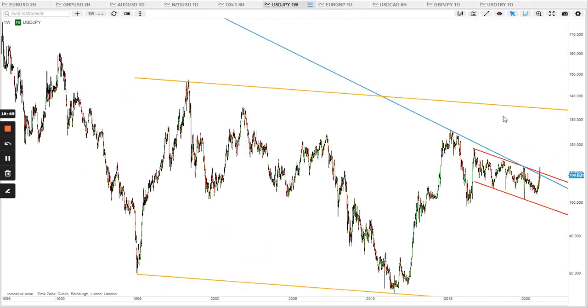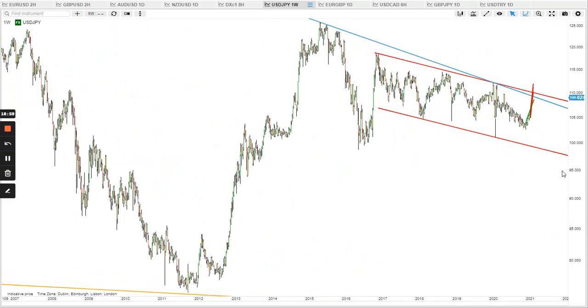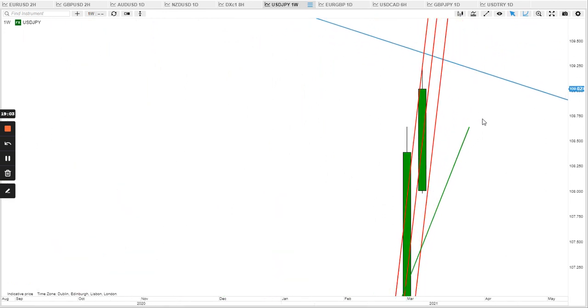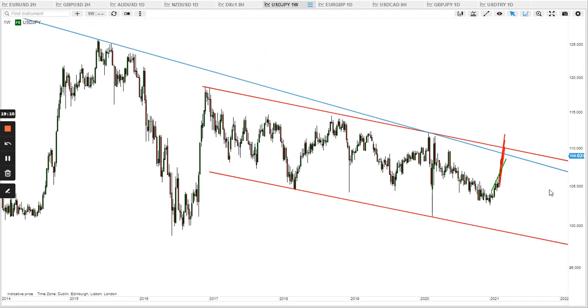I'm going to just talk about this US dollar Japanese yen chart. This is from 1985, 1, 2, 3. The fourth touch didn't happen yet. Okay, maybe it will, maybe it won't. You can see I'm getting very close to the action. Maybe we'll see a touch on that multi-decade resistance.